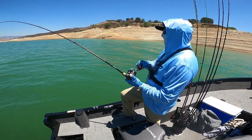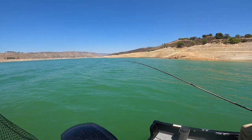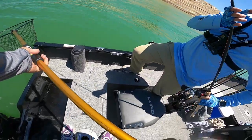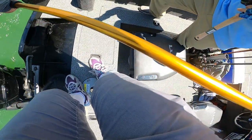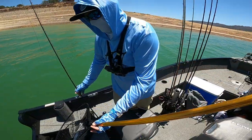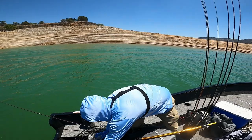Whew. We just did some bass fishing for like an hour and a half. Now, back on the stripers right before we go home. Oh yeah, baby. It's a nice one. Oh, it's so big. Woo. Wow. What a day. What a day, bro. Thank you so much. Yeah. Yes. Beautiful striper, dude.